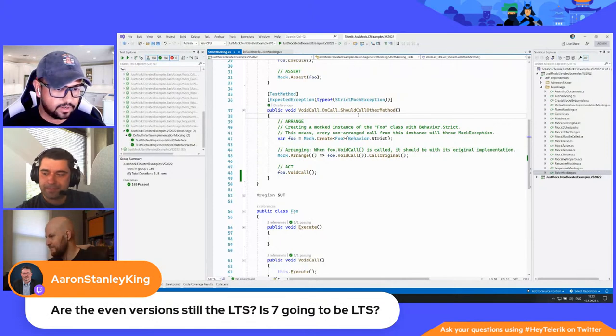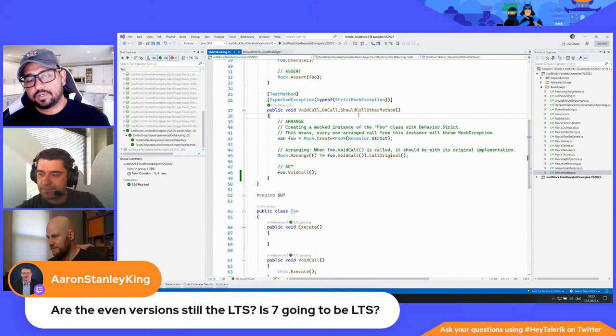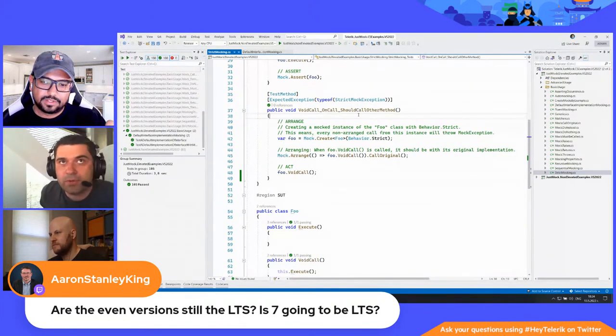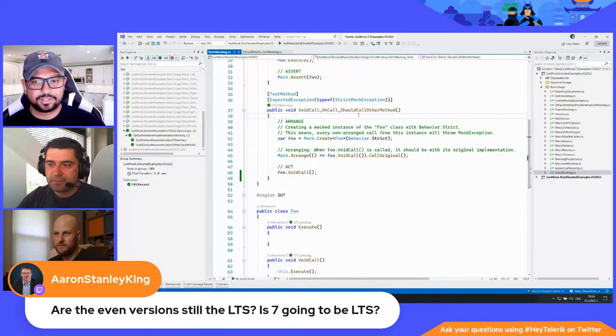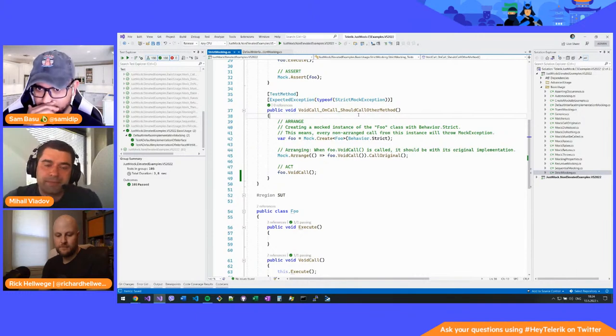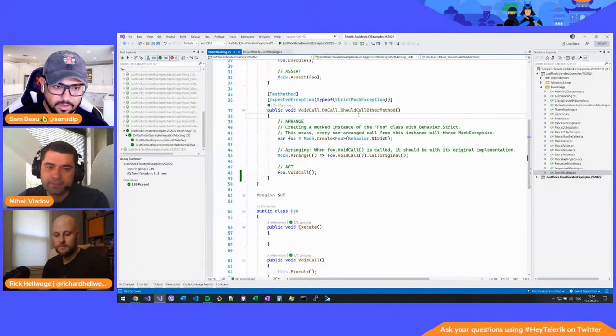Hold on, Aaron is asking a question. Are the even versions still LTS? So what Aaron is asking about is .NET versions that are marked LTS, which is long-term support. .NET 6 was LTS. Now, I don't think it's a hard and fast rule, because wasn't .NET Core 3.1 LTS, Misha, correct me? Yes. So I think it's every 2 to 3 years, because it doesn't need to be always even. .NET 6 was LTS. I don't think 7 is going to be. But again, I don't work for the .NET or Microsoft teams, that's just my 2 cents. So I think every 2 to 3 years is the norm. Probably .NET 8 will be. Yeah, .NET 8 will be again.